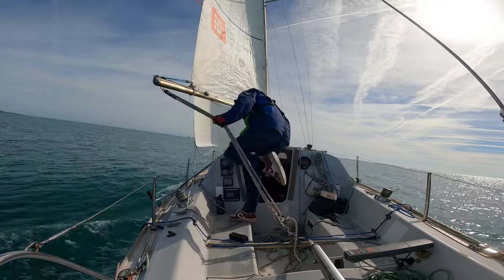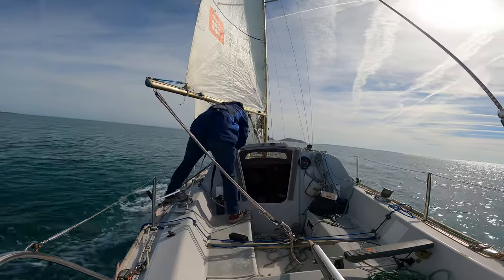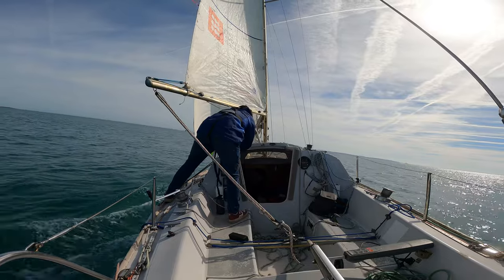It's around about now that I remember I've left my fenders hanging over the side in the water. Whoops.